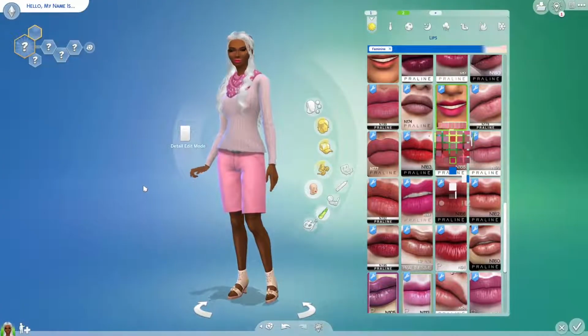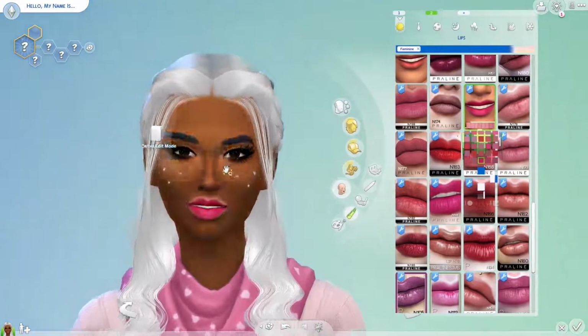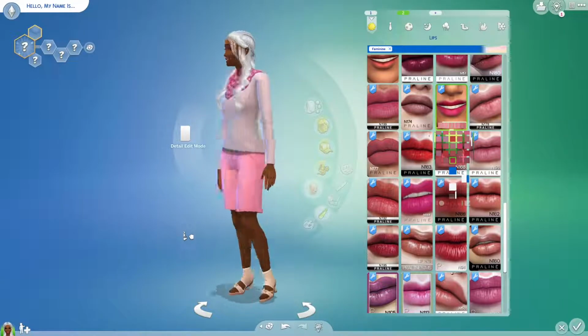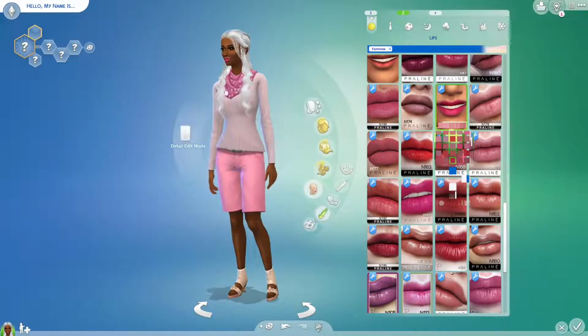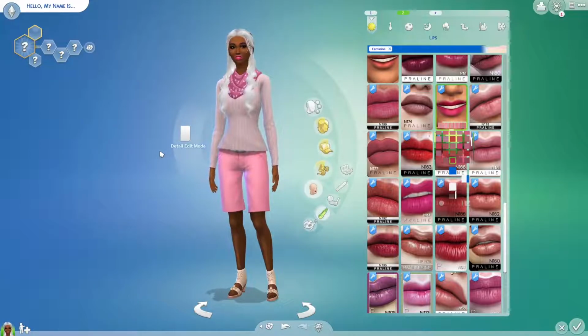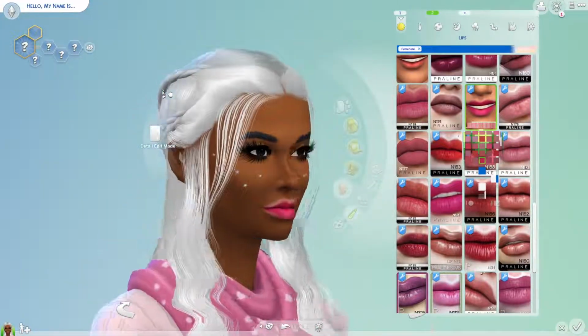I mean, the lipstick goes with the outfit. You look very girly. And maybe you're going to like a summertime. I mean, it would be really hot in this for the summertime. But like a parade or something. I don't know, a festival or something.